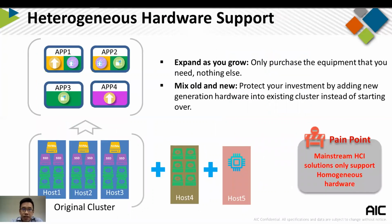And last but not the least, we also support heterogeneous hardware. So this means that you can expand as you grow. For example, if you run out of hard drive capacity on your original cluster, you can just add a new host with hard drive only. You don't have to add NVMe or SATA SSD, even if you don't need it, right?